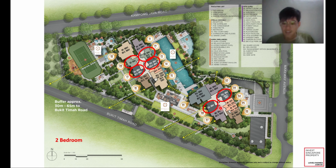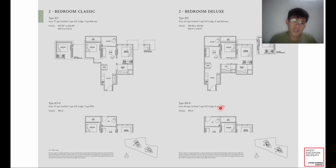Now I'll run through the two bedroom layout. Nothing very fancy, pretty standard. Everything is squarish as per usual with all new launches. The main door you come in is always a kitchenette, followed by the dining. I won't say it's long and narrow, but these days new launches are designed in such a way that you just have a pathway through, with your kitchen on both sides, the sink and then the hob, and then you go right into the dining, and then the living room.